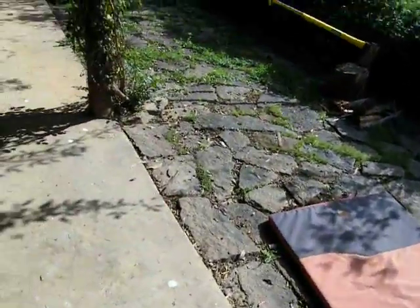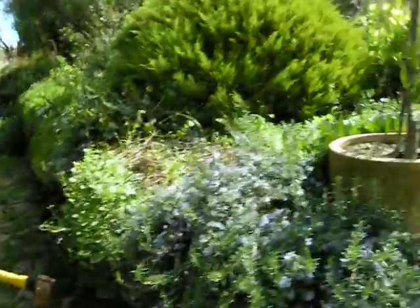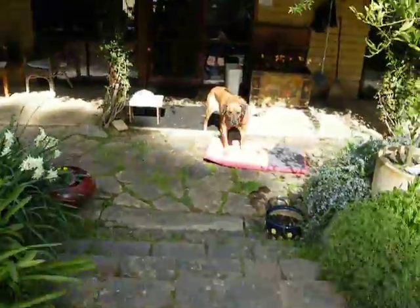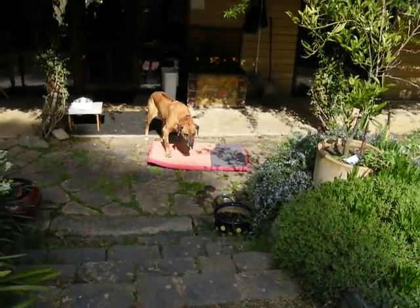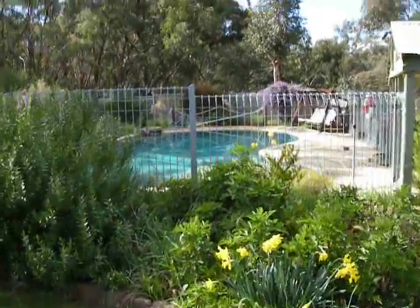Hey, we are recording now. I'm just walking out of the house. I'll show you the property, the grounds and property first. Let's see. We'll have a look at our house from this angle. Here's my little doggy, Lolly. Over here is our pool.